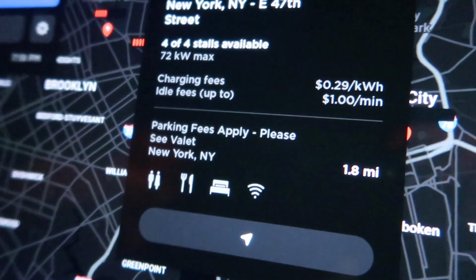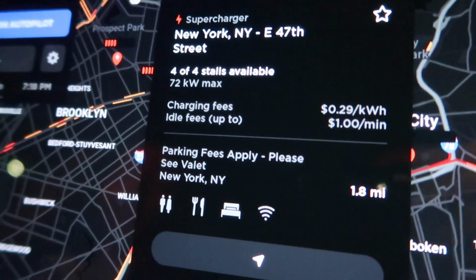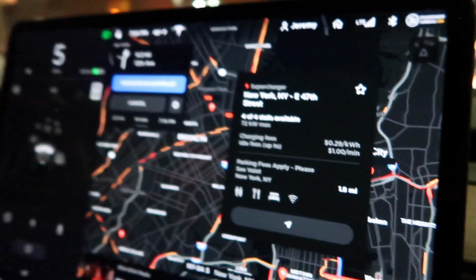So let me show you here, I'll start zooming out. The charging fee is 29 cents a kilowatt hour. There are 4 stalls available, and it's a 72 kilowatt station. For the most part, all stations in the city area are going to be 75 kilowatts max. I don't really know why.